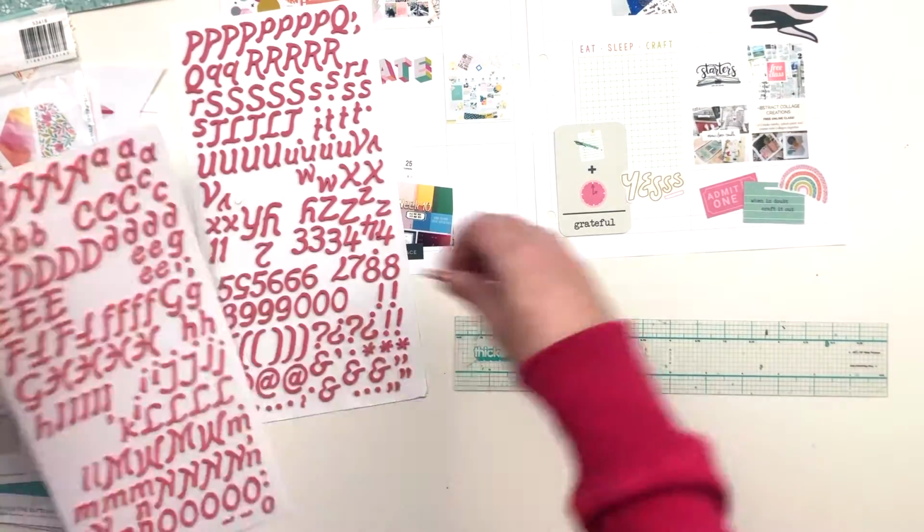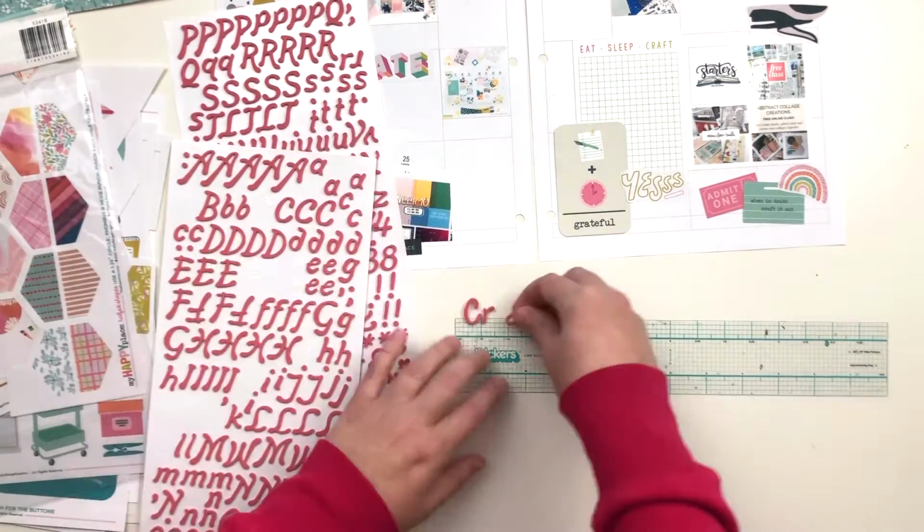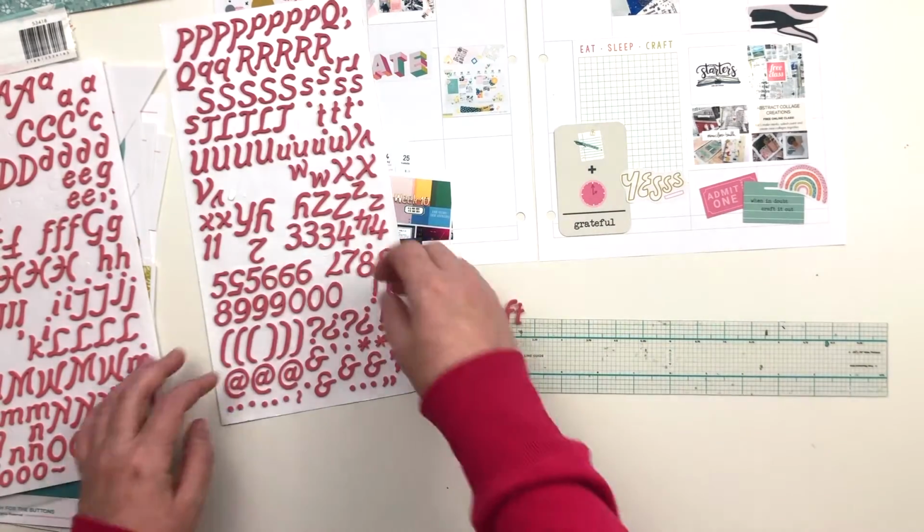Okay, so I added another little like half hexagon of pattern paper there on the right hand side to try and bring in more color and more pattern. I'm going to grab the thickers again and just add a little phrase that says "so crafty" in that spot, just because it was a blank spot.